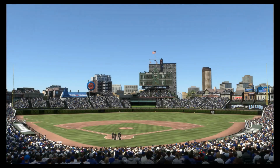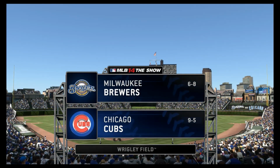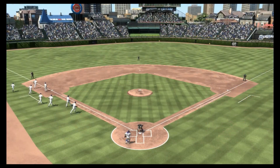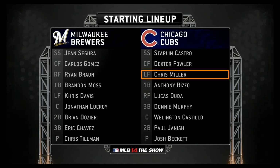What a play. Now from the windy city of Chicago, there's a beautiful look at fabled Wrigley Field. And before we close in on first pitch, a look at the starting lineups here for the finale.